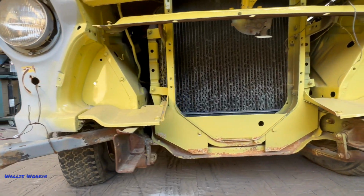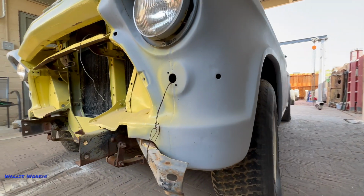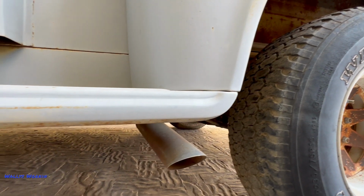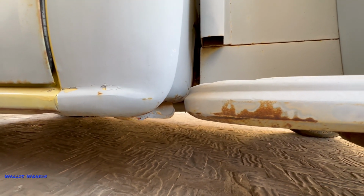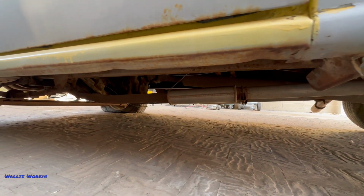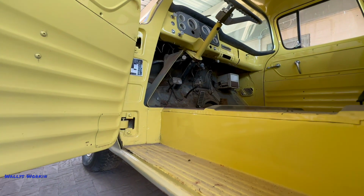I grew up with a dad that was a body man and owned a body shop for many years. And I can remember him telling me as a kid, don't buy anything that's in primer because you never know what they're covering up. So that was a concern of mine. But after looking this thing over really carefully, I could tell there was very little mud in it and just absolutely zero rust. And I knew I was going to have a hard time finding something else this clean.